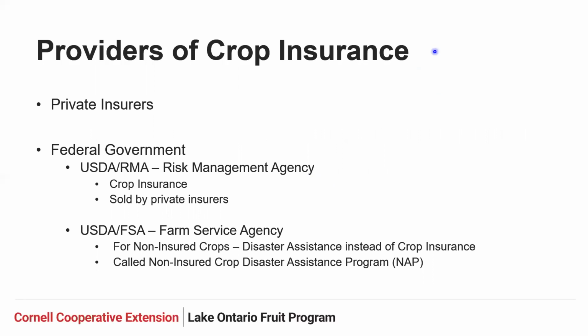Who are the providers of crop insurance? There are two fundamentally different providers of crop insurance: private insurance companies and the US government. Just like other kinds of private insurance, for example, a home, auto, or business policy, a private insurance company assesses risk and provides a policy that addresses specific risks. Private companies are looking to make a profit, and in exchange, they provide the service of lowering risks for farms.